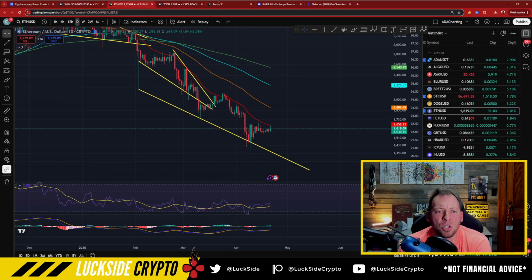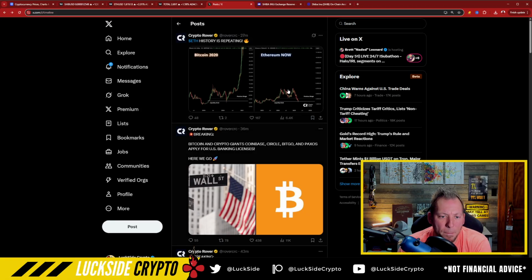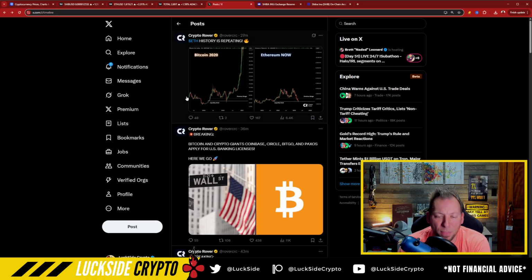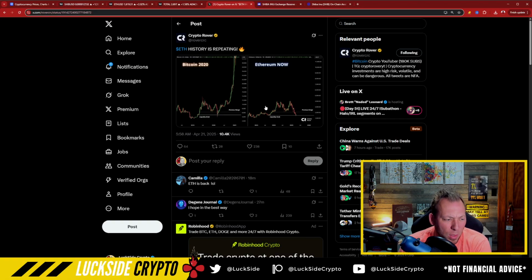What I thought was very interesting is there was a post that was shown by Crypto Rover, and what this was is the Bitcoin 2020 chart versus the Ethereum chart. And there was actually a very interesting correlation between these two. You guys can see the run up, the breakdown, run up again, breakdown to this liquidity grab zone. And then we know what followed. BTC went on a massive run actually from about that $5,000 range, well above 30K or so. We know it ran all the way up to, I think, 62K in the first part of that market cycle. And that obviously lasted into 2021.